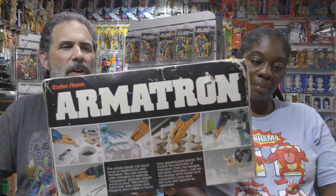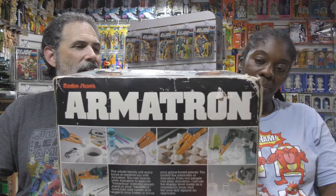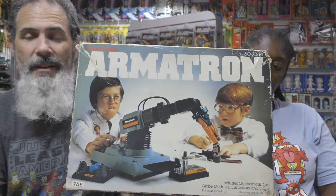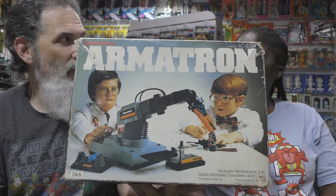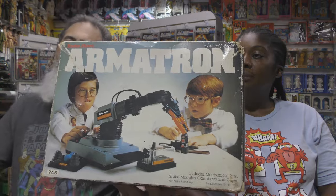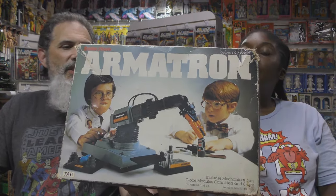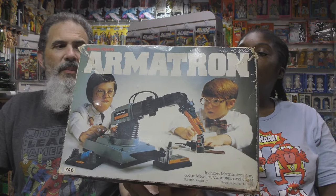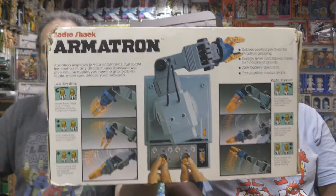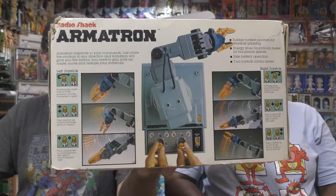Armatron. Who remembers Armatron? From Radio Shack, Tandy Corporation. They made a lot of this kind of stuff in the 80s. They made that Shockwave. That was later repurposed into Shockwave for Transformers from Hasbro, but they had it before Hasbro and they called it something else. This is the Armatron. This is like unused in the box. This is a fantastic condition Armatron. And it's just such a throwback to that time period.